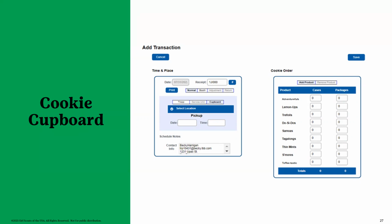And then in the cookie order portion, you can indicate how many single boxes of cookies that you may need or cases. There are 12 boxes in a case. So if you needed 12 adventurefuls, you could just put 1 case.